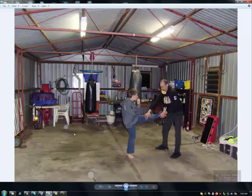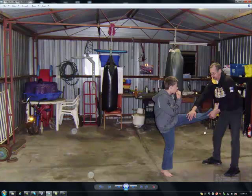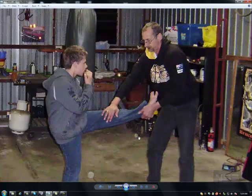A couple of strong ones here. Nice bright white, obvious in structure, and another one just off to the side here. Again, good highlight on that.